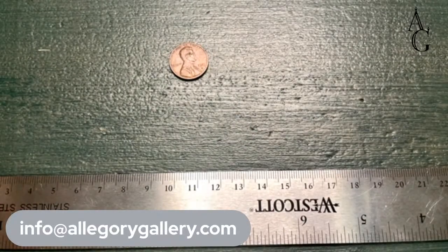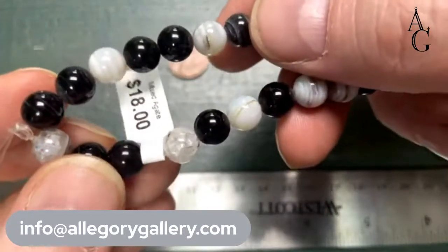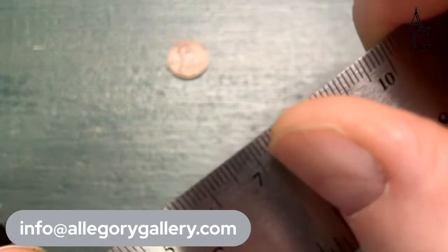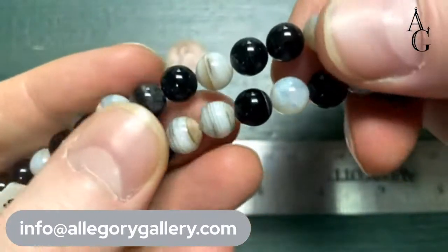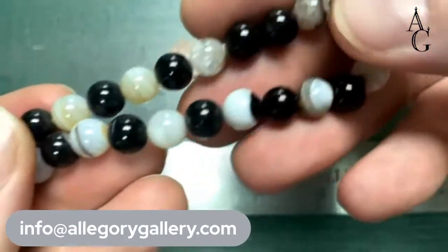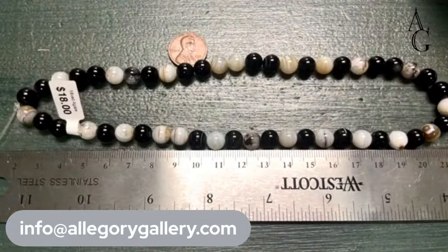Next up, black and white, mostly black and white. We have some just mixed agate, just called mixed agate. Don't ask me what kind of agate it is. It's all mixed agate. $18 for the strand. And these are approximately, I'm going to say 8 millimeter rounds. I only have this one strand of these, I believe. I just think it's really, really cool. Mixed agate, black and white mostly, some brown in there. $18 only for that strand.